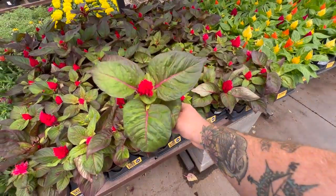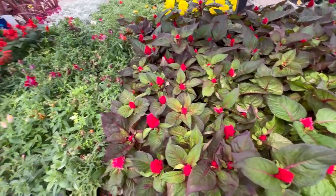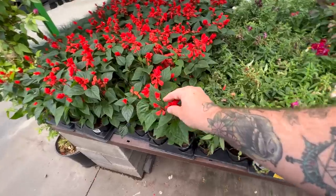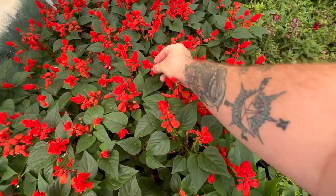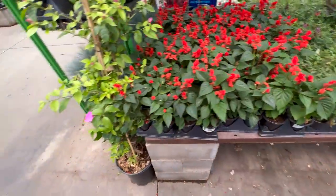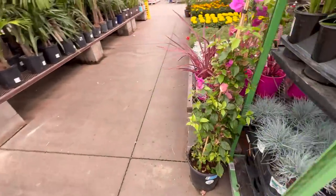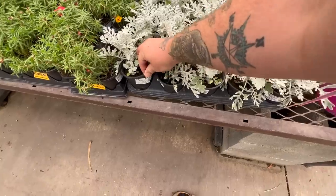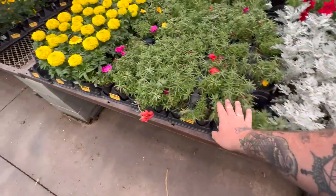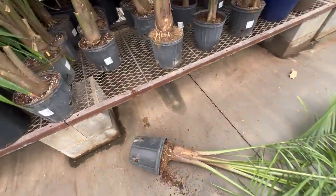Really, really pretty. I love how big these leaves are. Some salvia. Hummingbirds go crazy for this one, especially in this bright red color. Really, really pretty. These are also $3. And some Dusty Miller, $3. Ooh, that palm tree just fell.